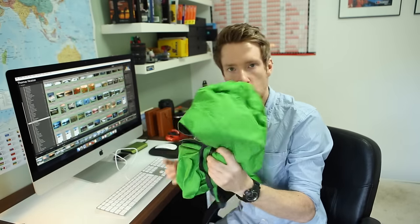Also, you want to protect yourself. So, a good lightweight waterproof jacket. You also need a waterproof jacket for your camera. This is just a really cheap basic one off eBay. I think it was about £10. Put this over your camera and it protects it from heavy rainfall.